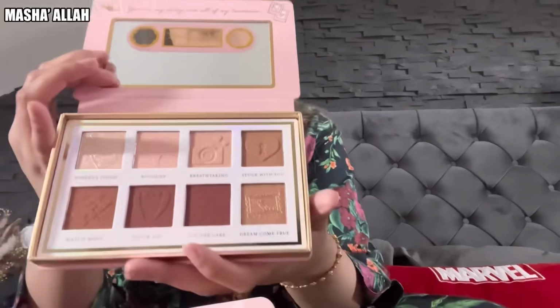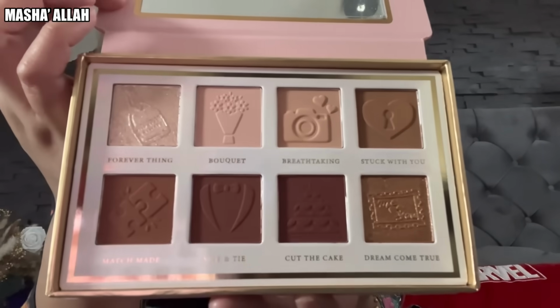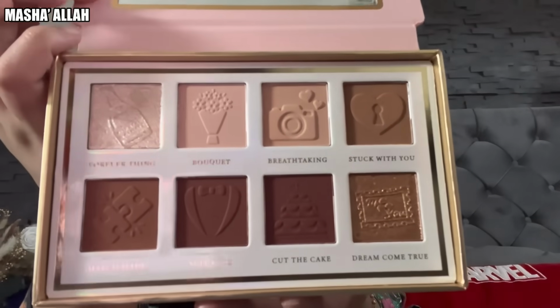So this one's the Bride to Be. It looks so good. Let me just take this. Oh, look at that. It's so nice. And I love the designs on them as well. That one is probably neutral colours, so not neutral, but neutral.